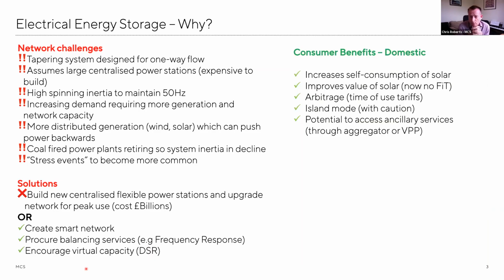And that gives us a whole host of benefits to consumers. From an MCS point of view, we're more concerned with residential domestic. There's a lot of large-scale battery storage starting to be deployed around the country, but our interest is primarily at the consumer level, and the benefits for those, and it is growing rapidly.